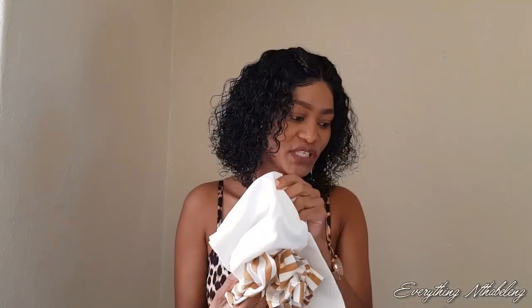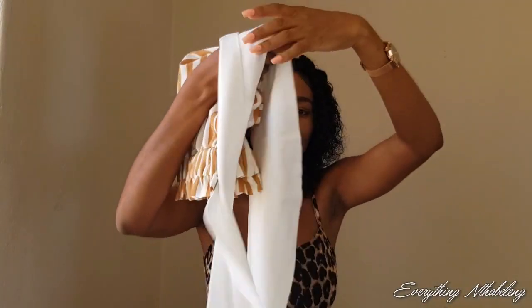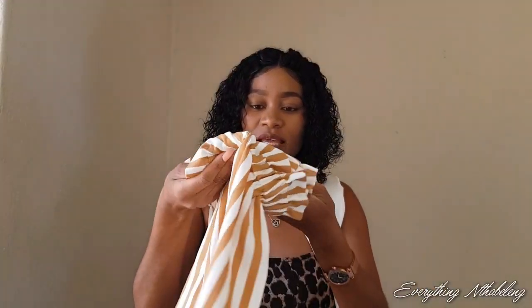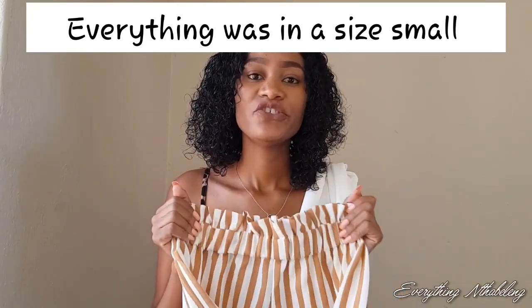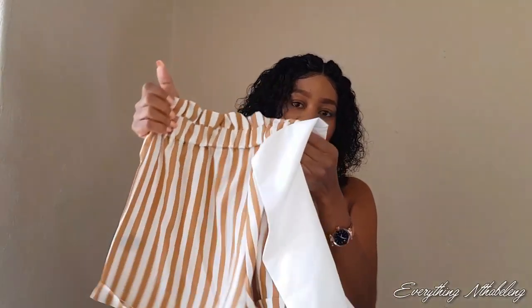Second outfit is this two-piece. It's a self-tie top. I get a lot of upper arm, but we'll figure it out. It's a top. It goes along with these shorts. Guys, I got it in a size small, except for that dress that I wore on my birthday. It was extra small, that one, because it's too stretchy, so I decided to get an extra small.